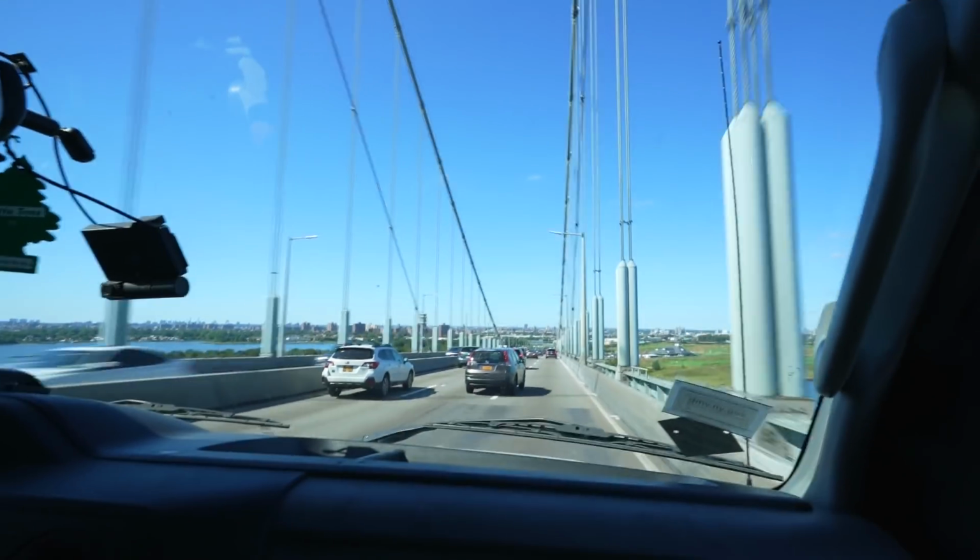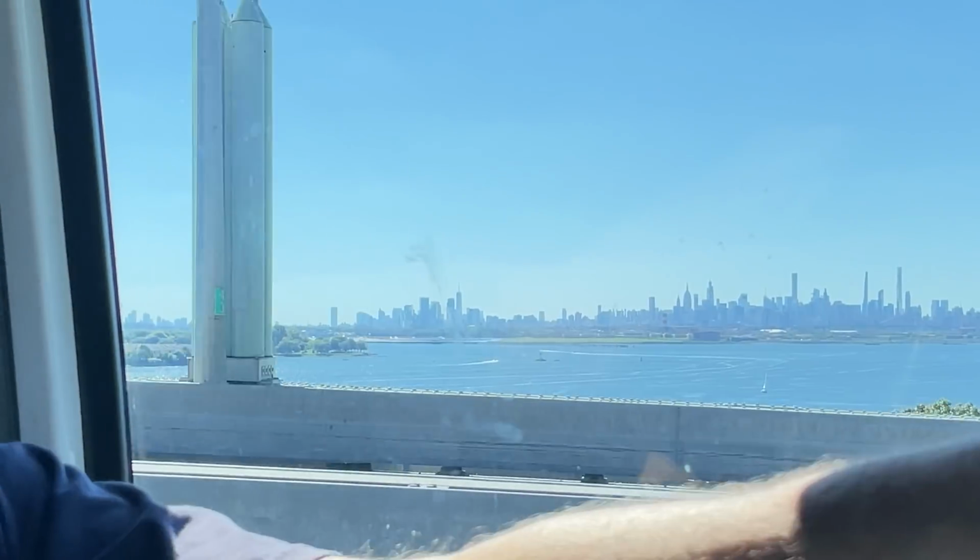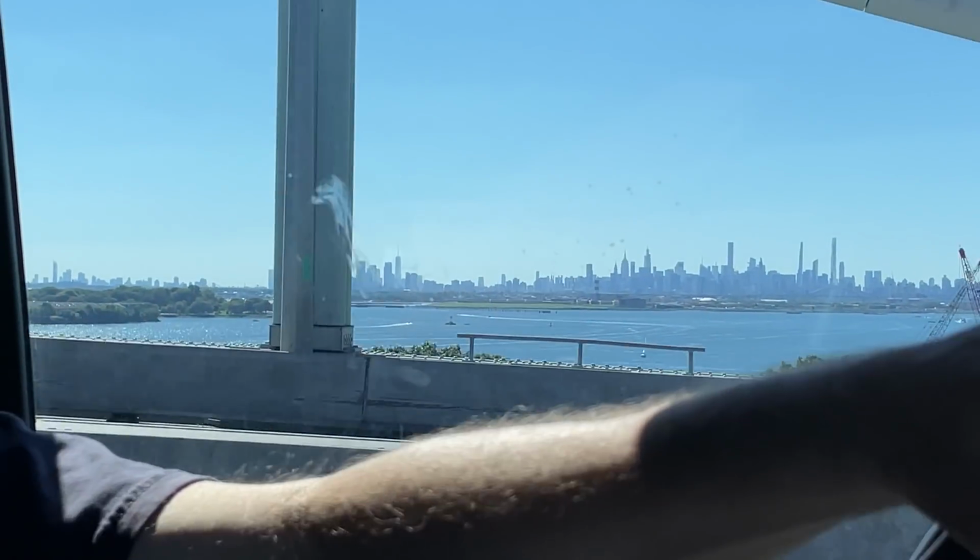If you don't drive in New York City, you may never take the White Stone Bridge. So this is actually really cool for me to appreciate a bridge between Queens and the Bronx, which I've only been on a handful of times in my life.